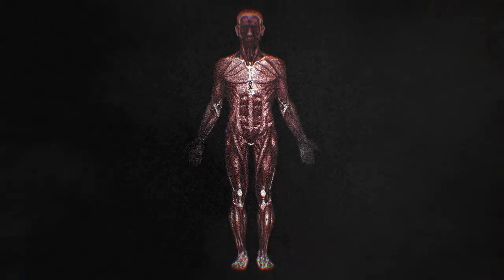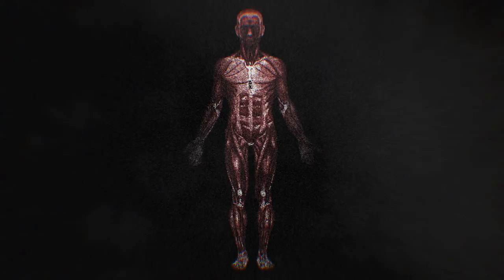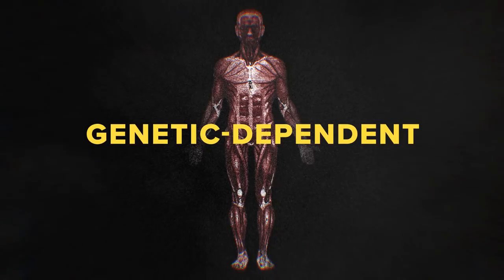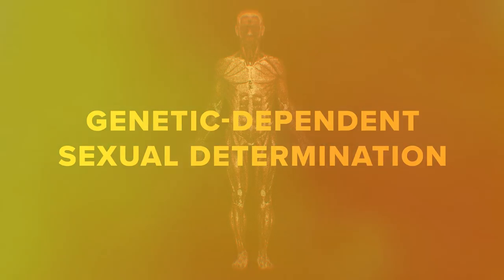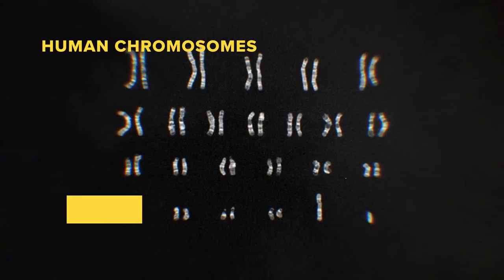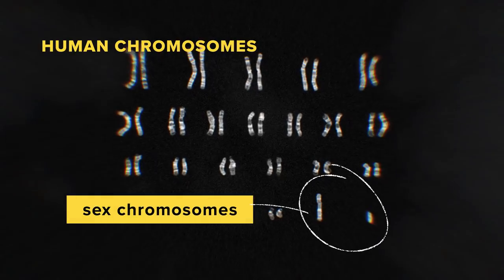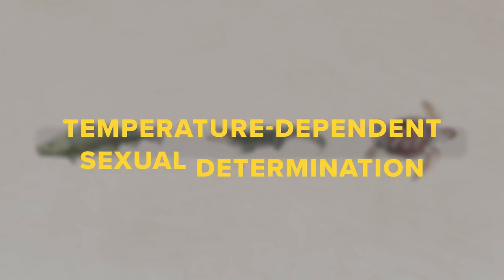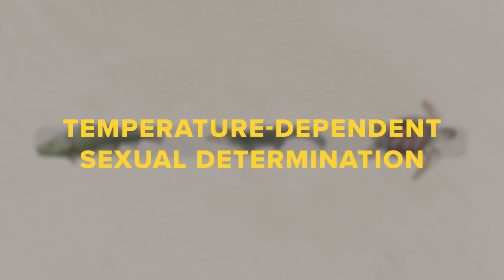In humans, like in many other animals, including other mammals, our biological sex is determined by a system called genetic-dependent sexual determination. We have sex chromosomes, which contain DNA that we inherit from our parents, which determines our sex. Animals such as some teleost fish and reptiles, including crocodilians and sea turtles, display what is known as temperature-dependent sexual determination, where the temperature experienced at certain stages in embryonic development determines the sex.